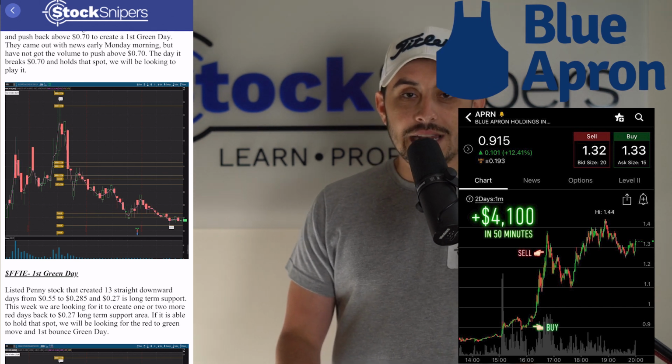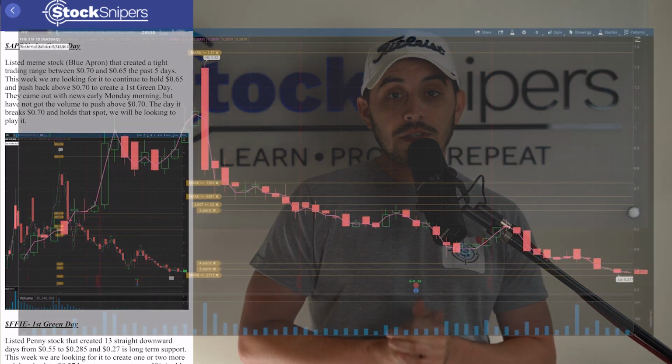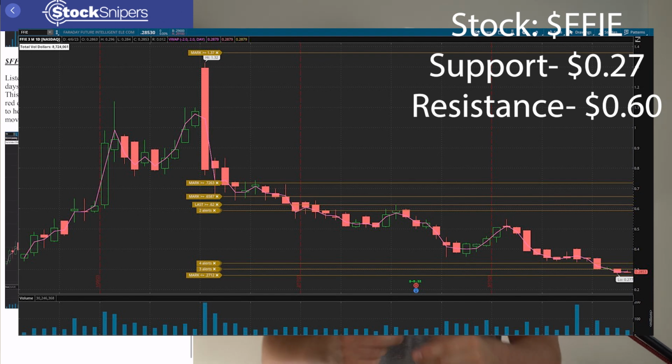And last but certainly not least is one that is downtrending, but coming down to a long-term support spot. And usually when you touch long-term support and you hold it, you're able to bounce. If it does that and makes a red to green move, that's the double whammy we'll be looking for in FFIE. Definitely keep an eye out for it to come down to 27 cents, hold that, and turn around. And we'll be looking to take advantage of that move.